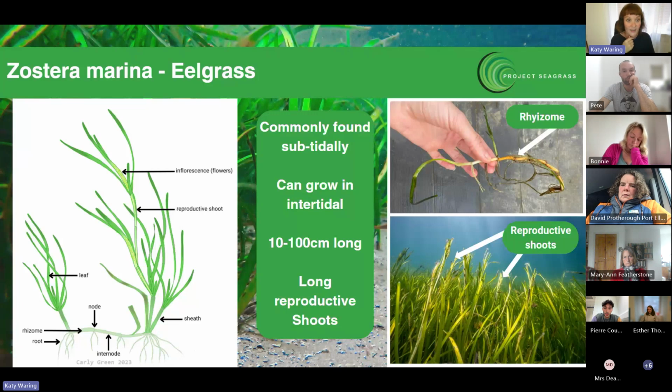These guys have got separate reproductive shoots. So you can see them sticking up, they're slightly woody, slightly yellowy color. You can see them sticking up when they're taller in the meadow. So the seeds are growing on separate shoots rather than the way that they do on the noltii. We have a lot of this on the west coast of Scotland and especially up and around Orkney.